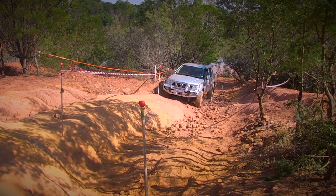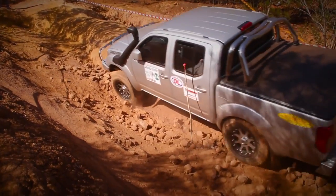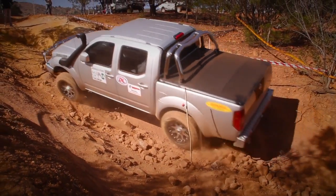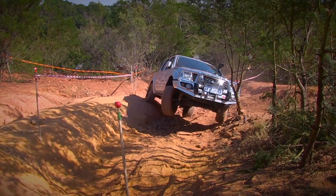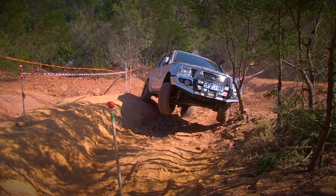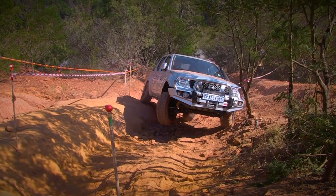And there goes the Navara. And there stops the Navara, with more than one of its wheels clocking plenty of airtime.